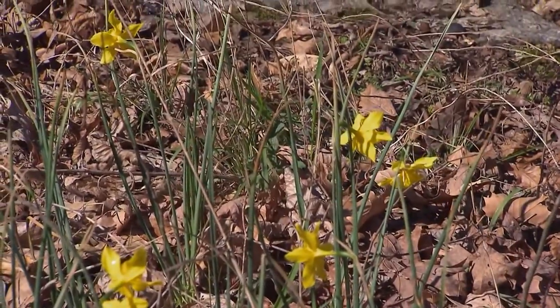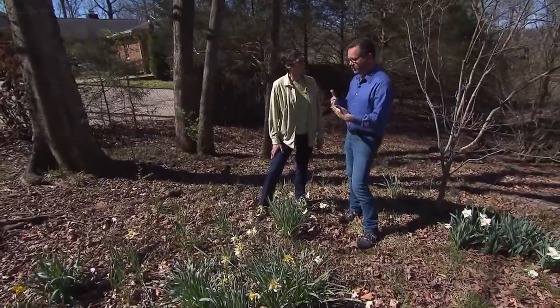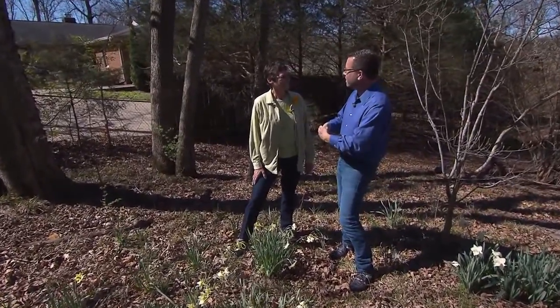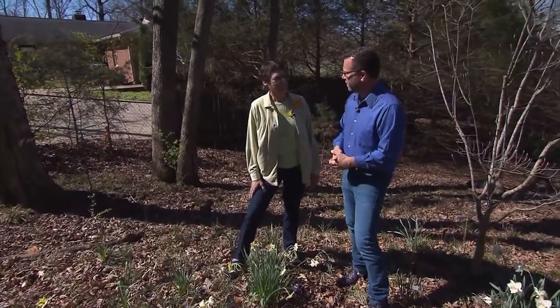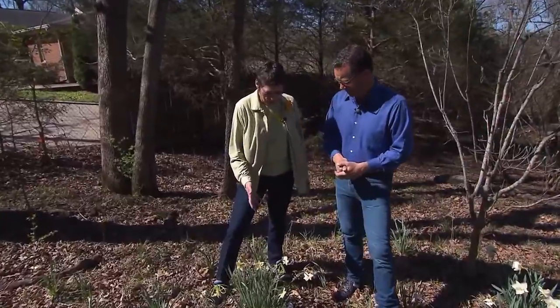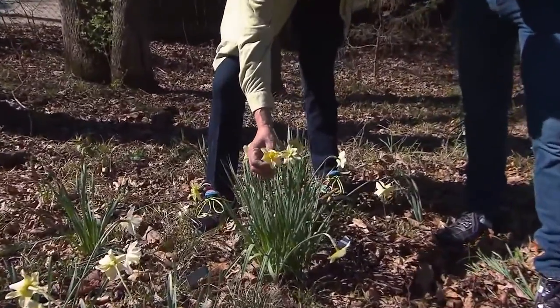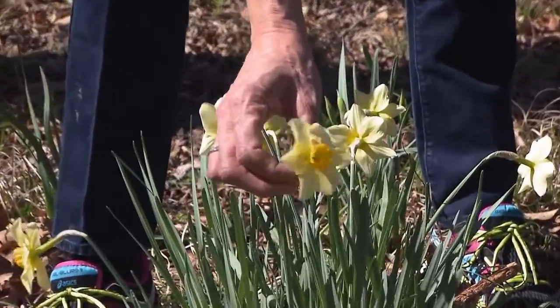Right. Now when we talk about hybrid daffodils, which is when somebody has taken either 2 species or nowadays even hybrids and crossed those together, they go way back. So what are some of your earliest ones? Yeah, so this is a daffodil known as Princeps, and it's a nice little flower. This is an 1830 daffodil that came from Italy.